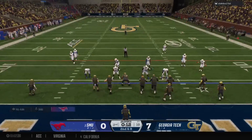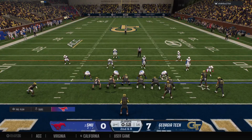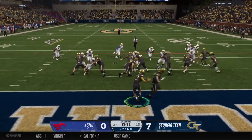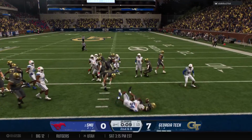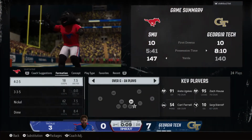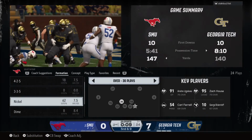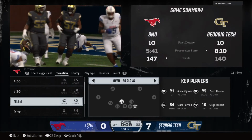A little wrinkle here as they go to the Wildcat and use the extra blocker. Back in motion, trying to clear the picture. On the direct snap, it's Kane. Oh, and he's going backwards. Defense not fooled at all by the Wildcat. We've got a timeout in the waning seconds of the half. Maybe a chance to get off a couple more plays.